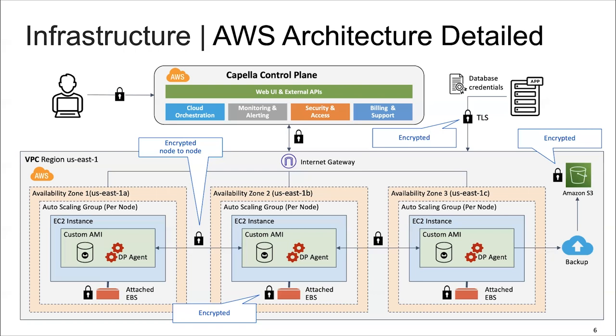Now, by the way, this slide has a lot of AWS specific terminology. It is definitely referring to an AWS implementation. So it's important to point out to the audience here that we also support Capella on Google Cloud, and we will be announcing support for Azure as summer turns to autumn of 2022.